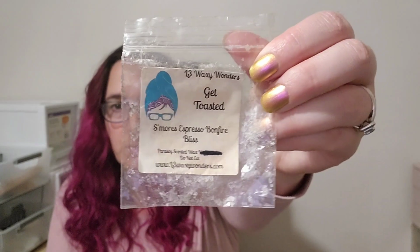Get Toasted from L3. So this one is S'mores Espresso Bonfire Bliss. This one was not bad. Like, I do like the Bonfire Bliss, and it was nice with the espresso, and the s'mores was a nice touch. It was a bit of sweetness without being too much. But that said, I still am not like a huge lover of s'mores.